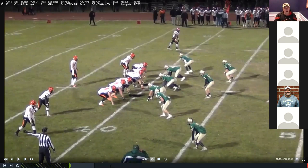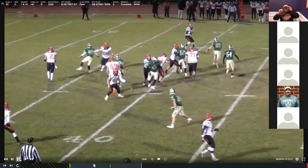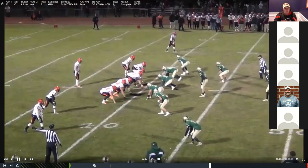And we're running the football here. We're running one back power. We're going to the left. There's the fullback. All right. And he's kicking the guy out. Guard's in the hole. We block it badly. Thank God we threw it. All right. Get me 5 yards. And that's it.